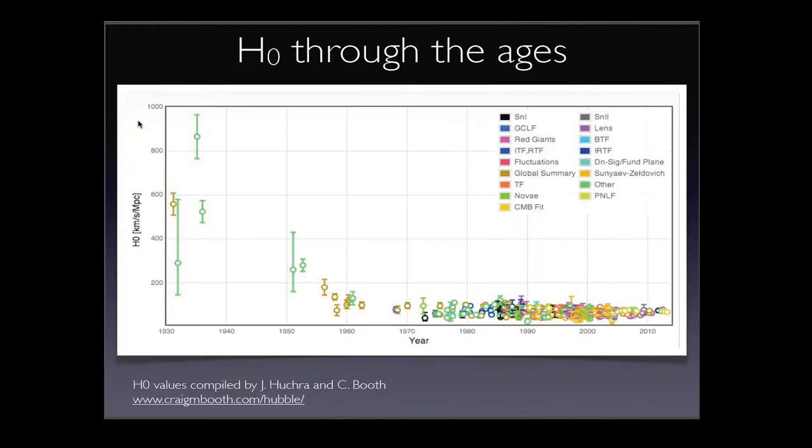So if we look here at this plot compiled by John Huchra and Craig Booth, you can see how the Hubble constant has changed over its lifetime. In the 1930s, we had values ranging between like 300 and almost 1,000. Then as you go into the 50s and 60s, the value is decreasing. And from like the 60s and beyond, the value has tended to converge down towards between 50 and 100. The different colours in this plot represent the different techniques that were utilised to measure the Hubble constant.